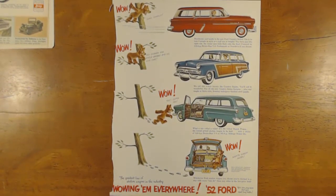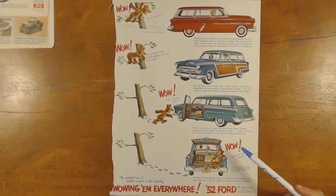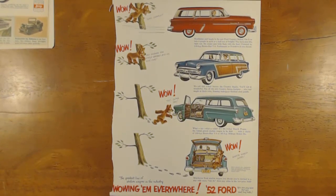Let's see, 1952, Ford, with this bear. Obviously, these are station wagons, and what's notable about that is that, again, the war ended in 1945. Millions of soldiers were demobilized in 1946. They went home, they got married, and they had families. And so that was the start of the baby boom, which was the largest generation to that point. And that created demand for family-friendly consumer goods.